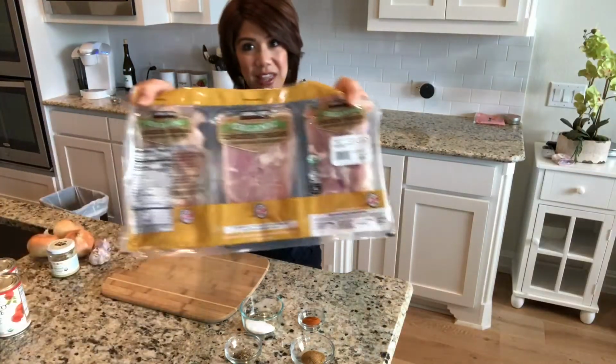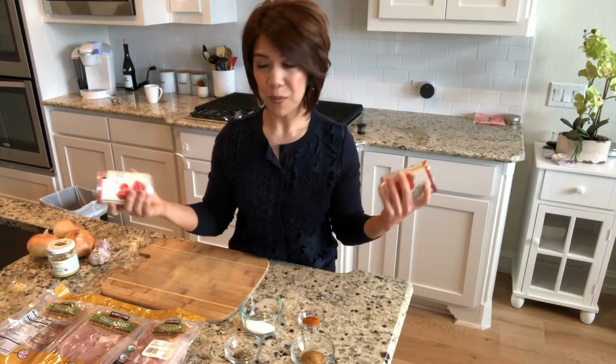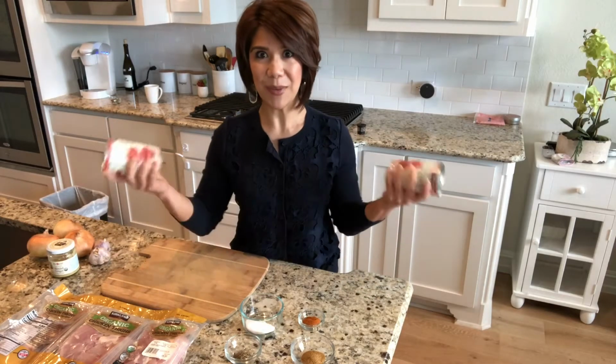We're also using chicken thighs today, and I'm tripling this recipe for a couple reasons. Number one, it is part of our meal prep, and number two, I always like to save some for my mom and Sean's mom so that everybody gets to eat.